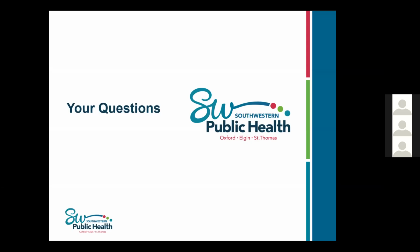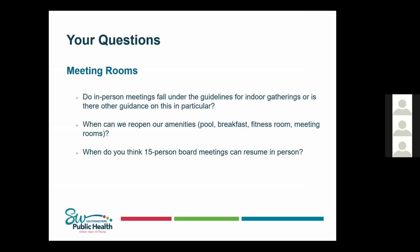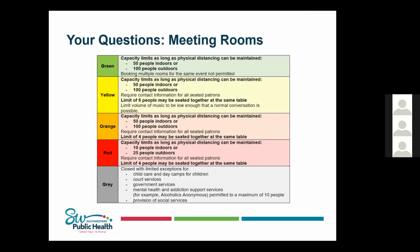So some of the questions that we received did surround meeting rooms. There we go. So the specific questions that we got were around just whether there's different guidelines or not for gathering, when such meeting spaces will be able to be open, and when in-person meetings of certain sizes can start again. So there are different requirements for meeting spaces that differ from the gathering restrictions.